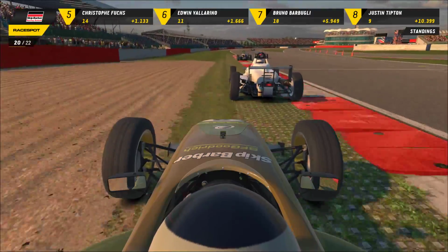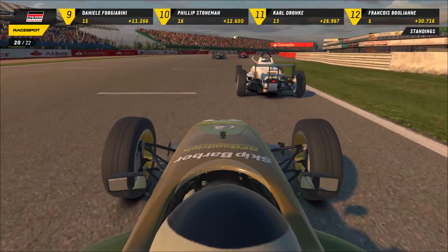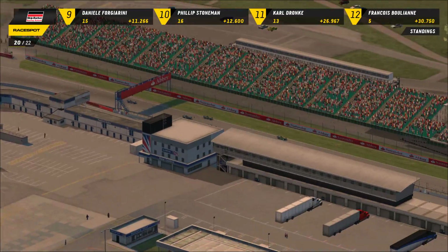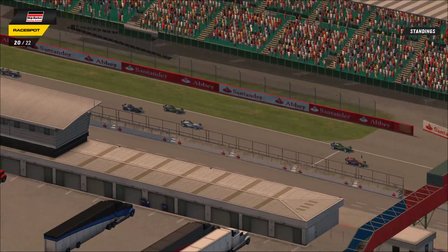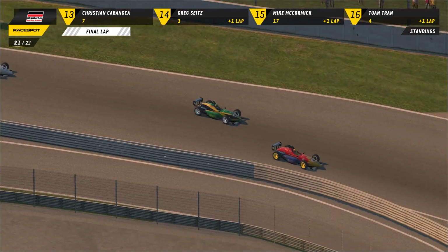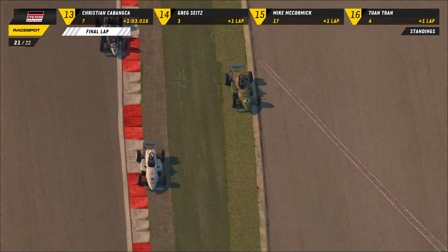White flag indeed, and Diogo Francisco still not out of the woods yet, as Kane Halliburton definitely is able to catch up with him. And I think Kane Halliburton may not look for the move here going into Cups, but definitely, if he wants to get the race win here today, just stay behind. Once you get out of Maggots, then you try to go for the move, and then you go for the win.